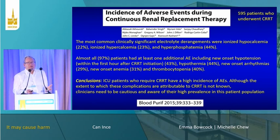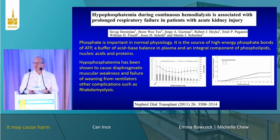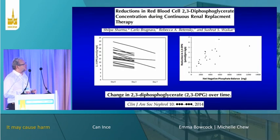So if we then look at some of the adverse events which happen during continuous renal replacement therapy, there is a significant derangement in the electrolyte homeostasis with hypocalcemia, hypophosphatemia, and of course there's also hypotension. If we look at one such thing, for example, hypophosphatemia, and of course we need the phosphates for the ATP and for a whole bunch of other reasons, you can see that the longer the patients are on CRRT, in this particular study in any case, the more the hypophosphatemia occurred.